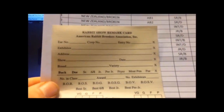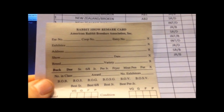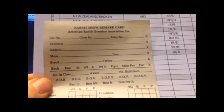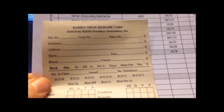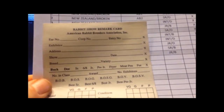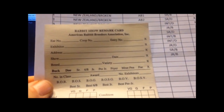It covers everything. It has the exhibitor name, it'll have the address, it'll have the show, the date of the show, it'll have the breed, New Zealand, it'll have the variety, red, it'll have buck or doe, senior, 6/8, junior. The pre-juniors for some places will show pre-juniors, friars, meat pens, and fur classes, if that's what you're entering. That's all stuff I don't do. Number and class, that's what place you got. Number in class is how many's in the class.